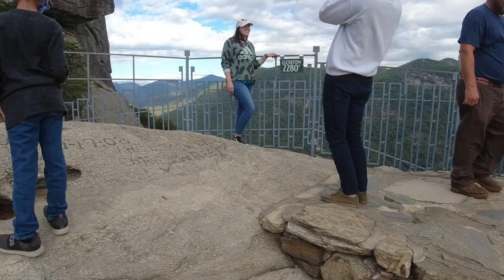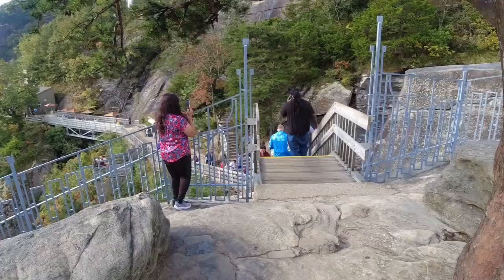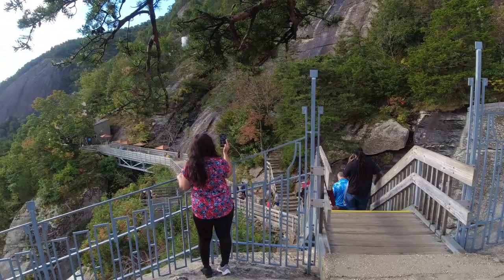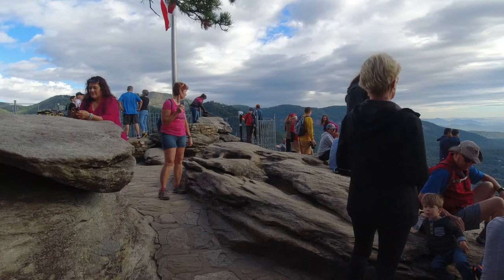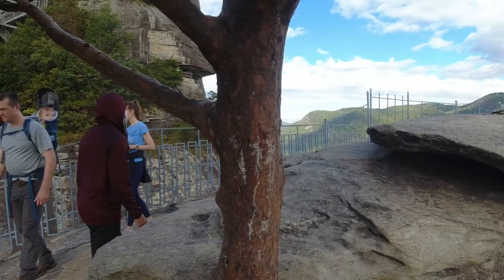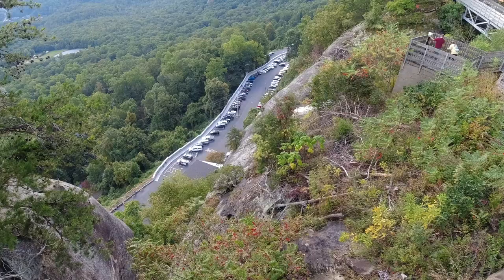And where we're at right now, we're at an elevation of 2,280 feet. And of course, if you look here, I do have some cool still shots of being on top of the actual Chimney Rock. As I pan around here, everybody's sitting on top of the rock now. We're gonna head a little bit higher on the trails. So let's go on down the stairs and head back up again. We parked way down there at the bottom. Pretty cool.